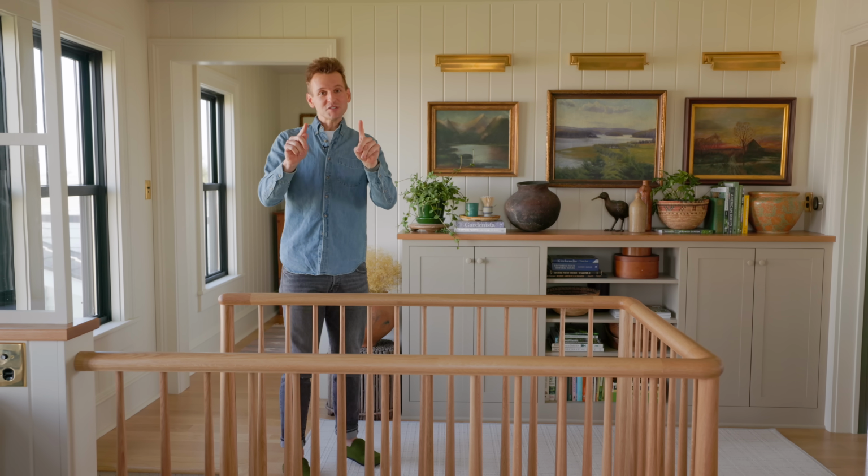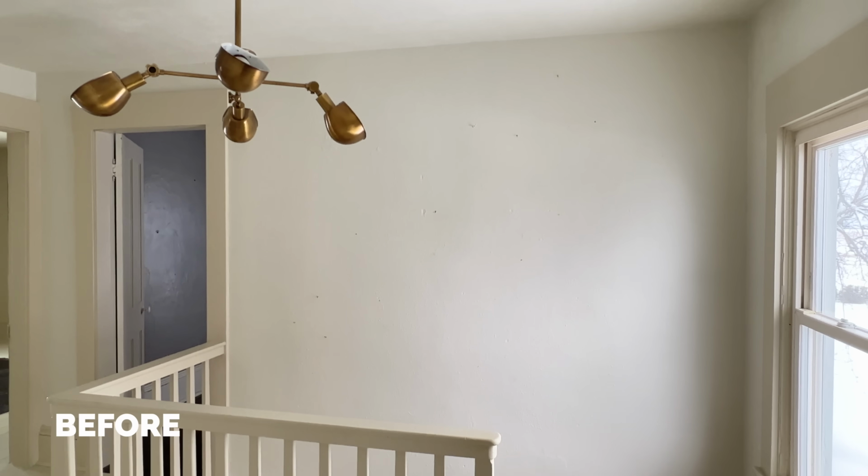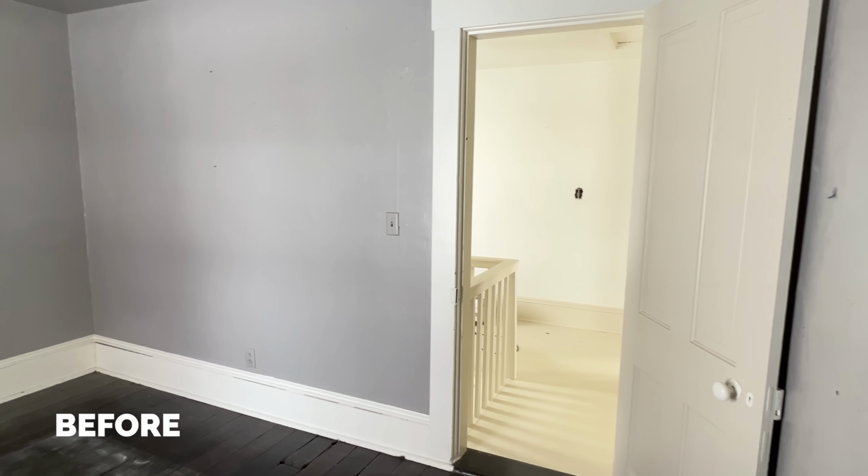So you just being able to see me from where the camera is placed is one of the big changes here. There used to be a wall from this half pony wall all the way over into a door. And I took that out for a couple reasons.